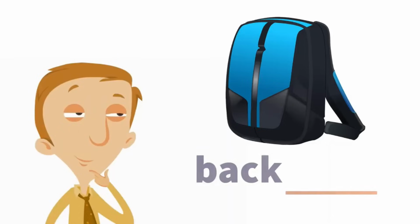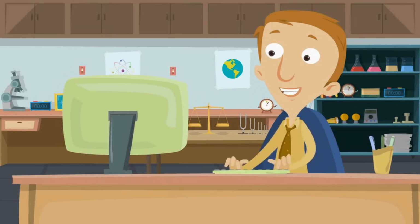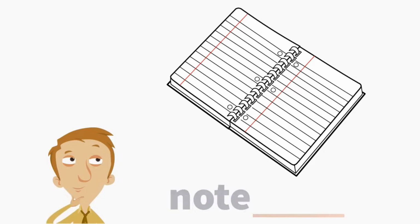How about this? Let's finish this compound word. This is a back what? What word comes after back in this compound word? Pack. This is a backpack. A backpack. Tremendous. The word backpack is a compound word. It has the word back and the word pack in it. Okay, here's our last one. This is a note what? What is the rest of this compound word?